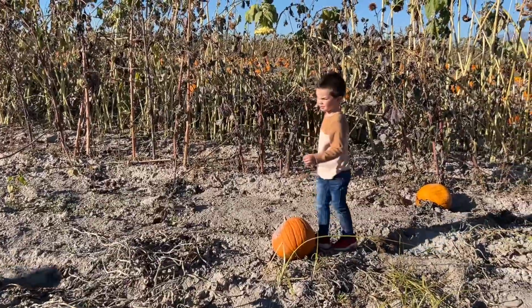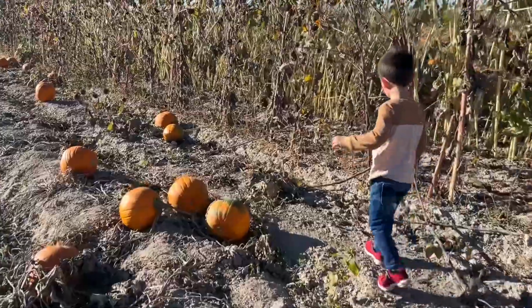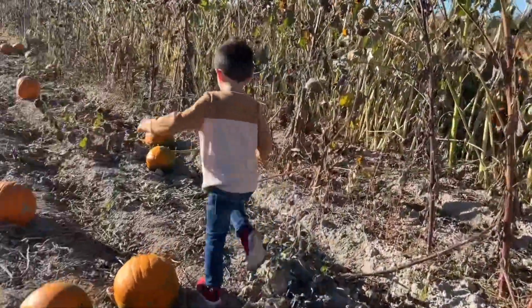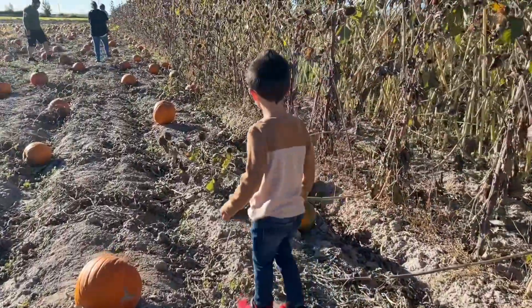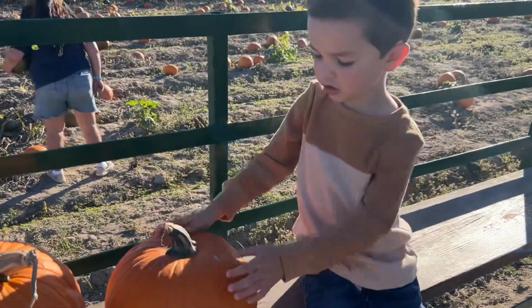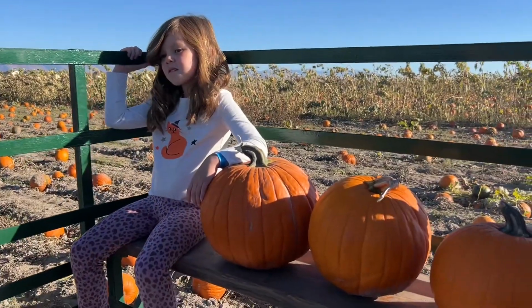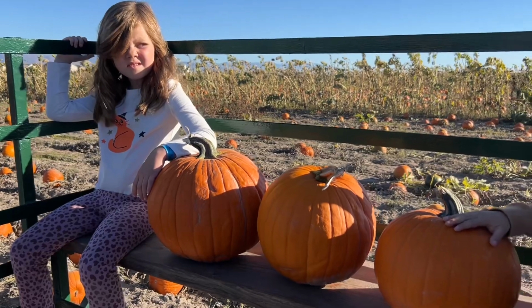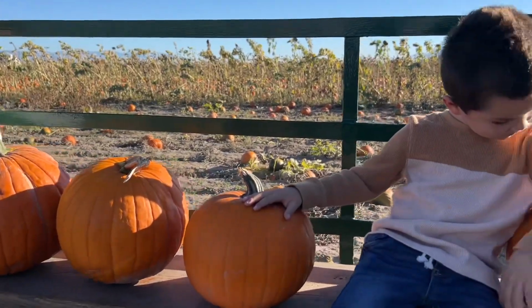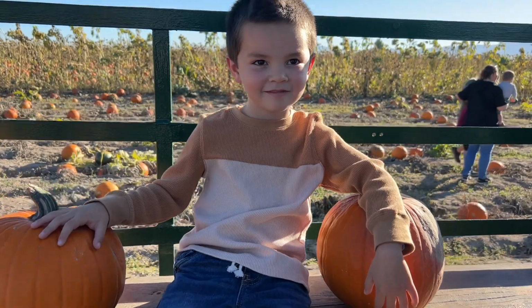But we got 4 pumpkins. I think we picked some really good ones. We need to carve them now, so that's next. The kids really like to paint pumpkins. I'm still old-fashioned. I like to carve them. I think it's super cool to put a little candle and have a little glow in there. Bennett was claiming which one was his. I think they're all pretty similar, but I think he actually picked the best one. It looked really good.